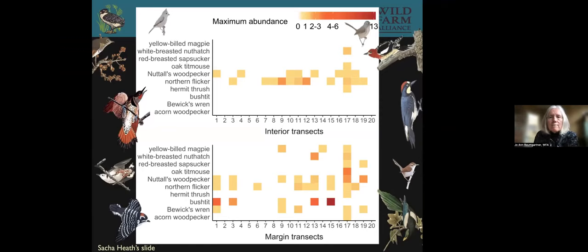And in this chart, the x-axis is showing the different orchards. And the upper chart is showing the interior of the orchard, where there were mainly two species in the woodpecker family, the Nuttall's woodpecker and the northern flicker, that were present in the orchards. And that was really interesting. Why would they be there in the interiors? As opposed to the margins, where we really were not that surprised to see a lot of these different species.